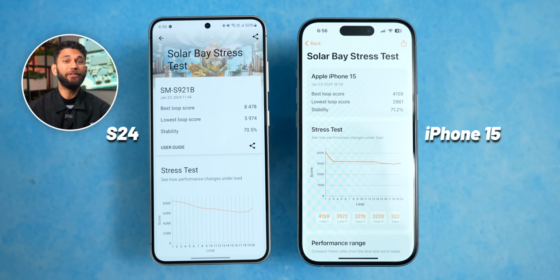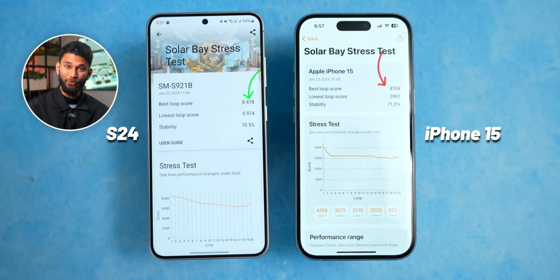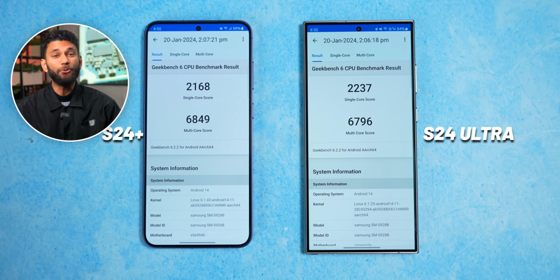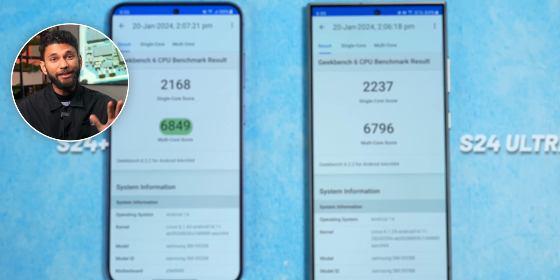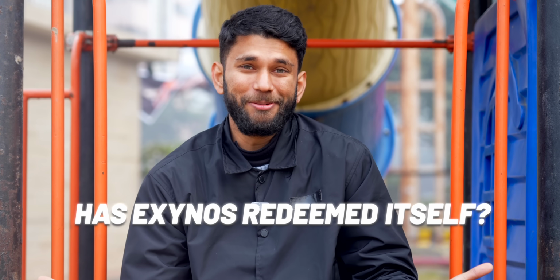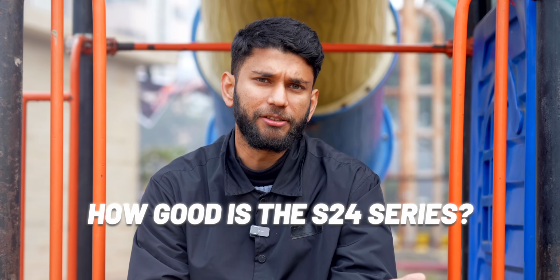iPhone 15 and S24, the S24 has a higher benchmark score. Or see this, S24 Plus and S24 Ultra in Geekbench, the S24 Plus scores about the same. In fact, even a higher multi-core score. So is this the redemption arc we have been waiting for? Has Exynos redeemed itself? How good is the S24 series? Or is there an Abbas Mastan twist in this climax?